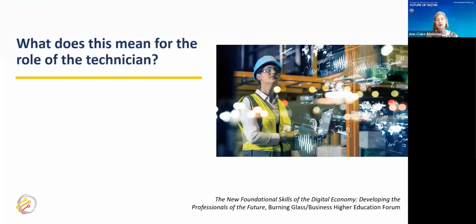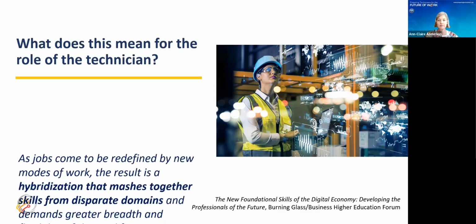In another report, Burning Glass, which does a lot of HR and hiring study, in their new foundational skills of the digital economy, notes that what we're going to be talking about is a hybridization of skills that come out of kind of disparate domains, and that demand our technicians and our technician education programs teach for breadth and flexibility of the workforce.